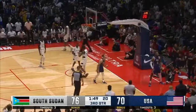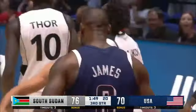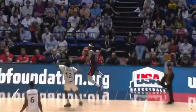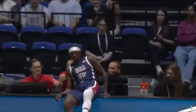A flex from LeBron James to try to reignite the United States. They get back in it. It's got to be on the D. A terrific play right here. Just look at this strength, the quickness. 39. My goodness. Jack Benny would envy him.